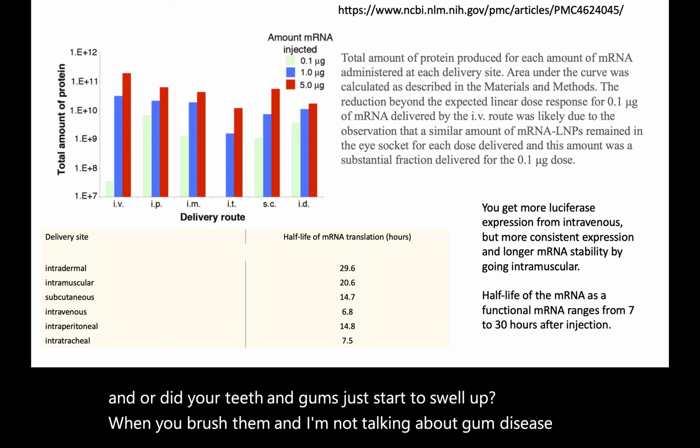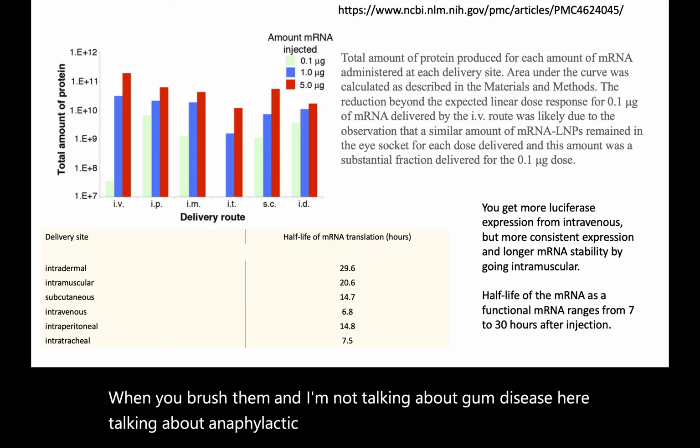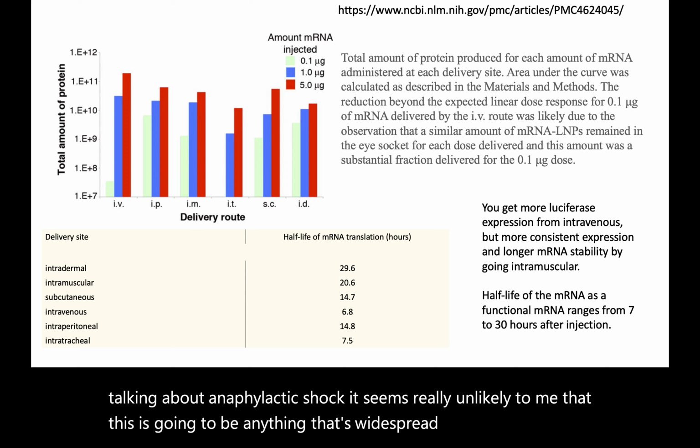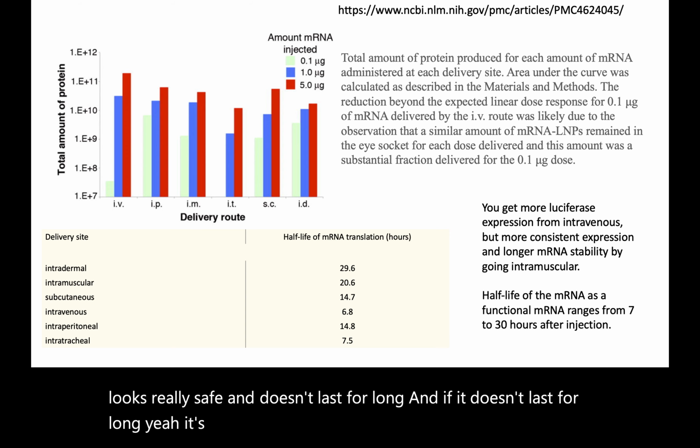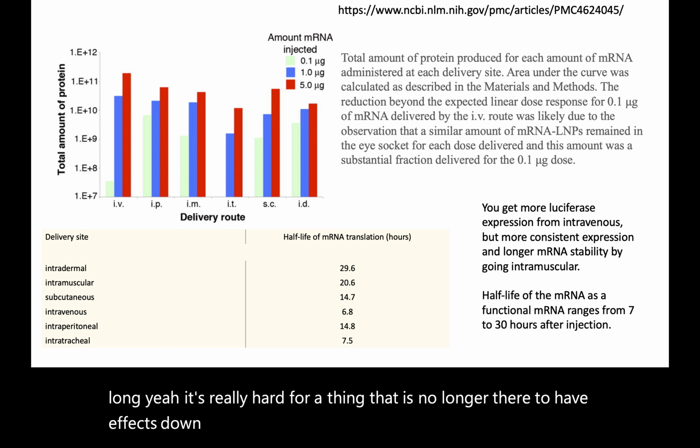Talking about anaphylactic shock. It seems really unlikely to me that this is going to be anything that's widespread or dangerous. So it looks really safe and doesn't last for long. And if it doesn't last for long, it's really hard for a thing that is no longer there to have effects down the road. I mean, you get what I'm saying?